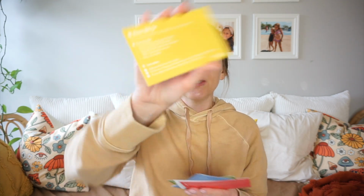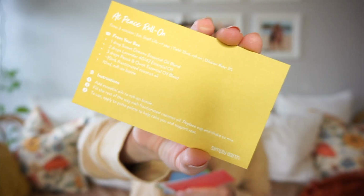At Peace Roll-On. You're going to put a couple of drops of essential oils and then some coconut oil to dilute in a roller, which will come in your big bonus box. Basically you're just putting 1 drop of Sweet Dreams, 2 lavender, 3 Peace and Quiet, some coconut oil, and mixing it up. And there is a label on here for you, so you can label your roller.